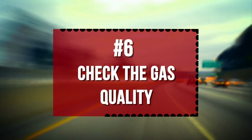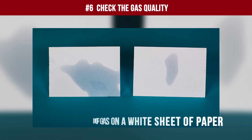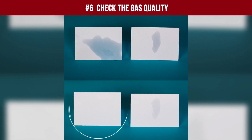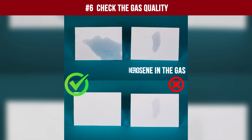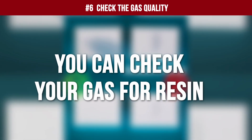6. Check the gas quality. Put a drop of gas on a white sheet of paper, blow on it, and wait for the drop to evaporate. If the paper is perfectly white after the experiment, it means that you're using good quality gas. If there's a greasy spot, it means there's some kerosene in the gas. This is how you can check your gas for resin.